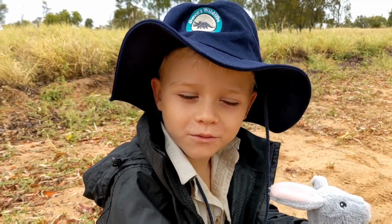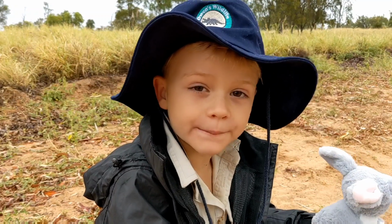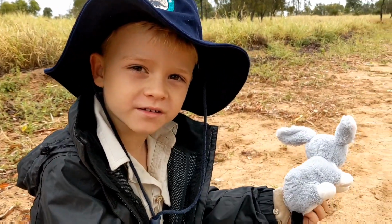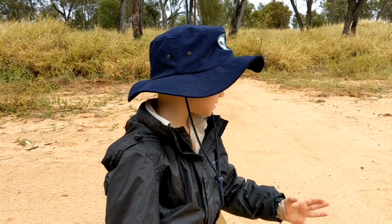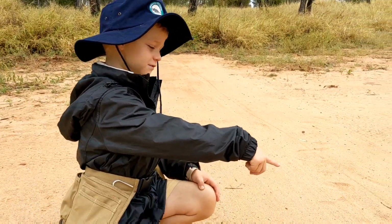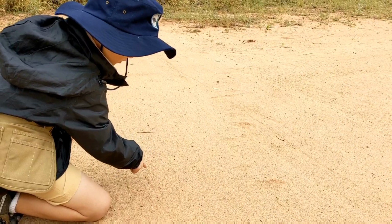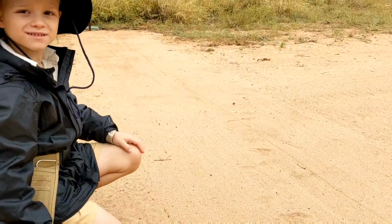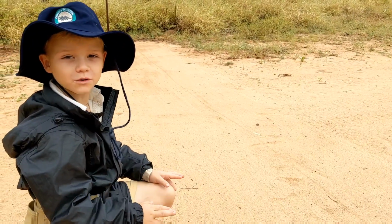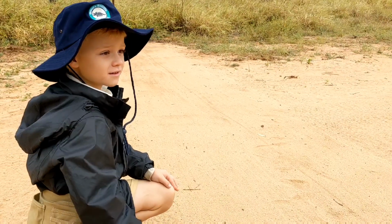This morning, we're reading all these tracks so we can tell what animals are here. And you can see it looks like a kangaroo fight. As you can see, these are the sand pads, and at the moment, it looks like a snake slithering all the way around. It's pretty cool. This is the third one we've had just here.